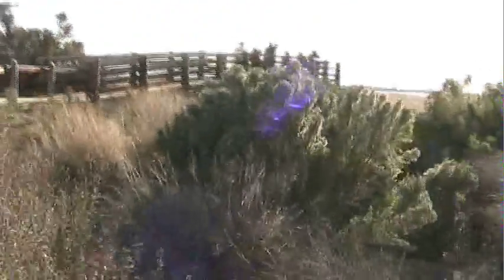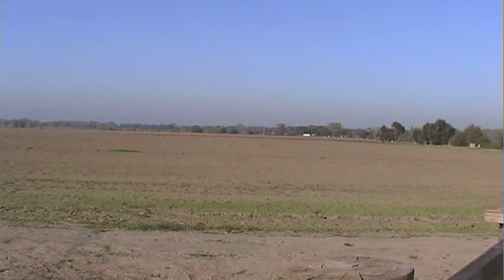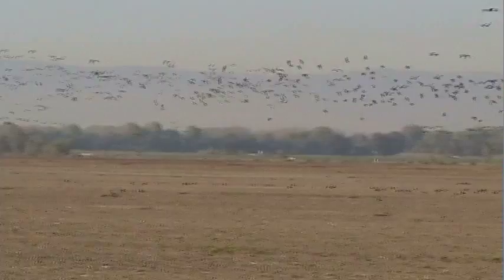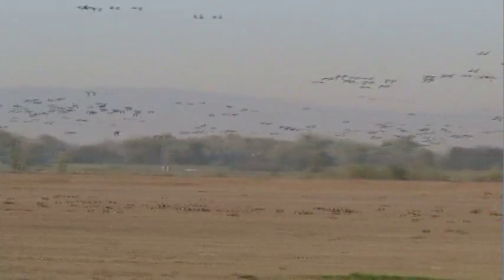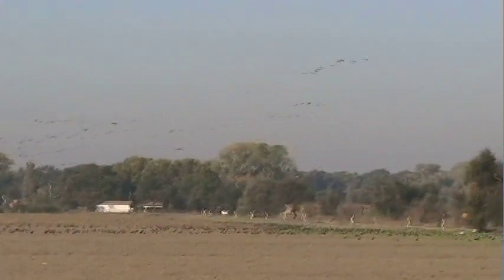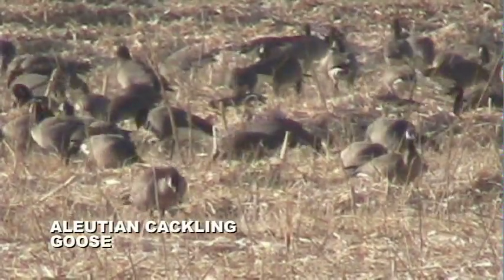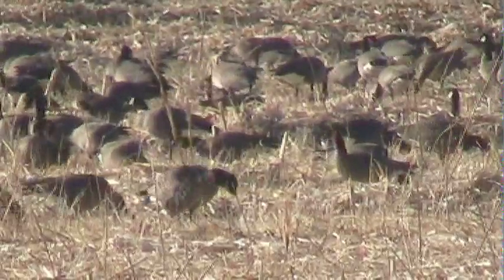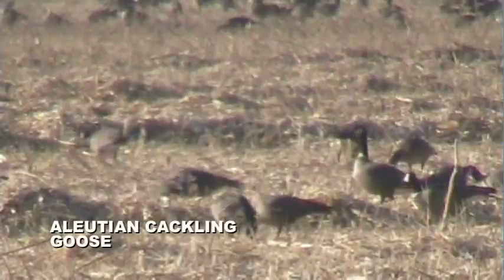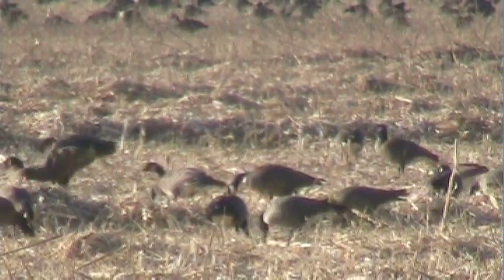Almost all of the now over 100,000 Aleutian cackling geese spend the winter in Stanislaus County. Very few places in the world can so rightfully claim one whole bird population. Aleutian cackling geese have white chin straps like their larger cousin, the Canada goose. But it is much smaller and has a distinctive white band on the lower neck.